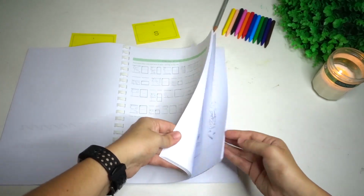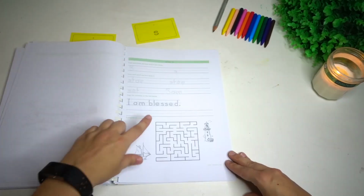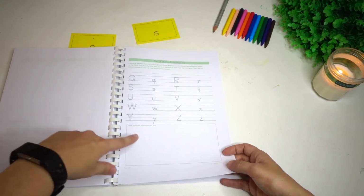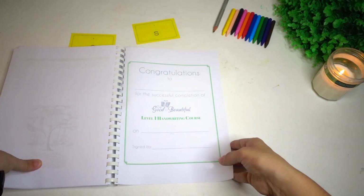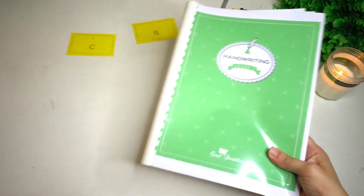Okay, I'm going to skip to like the middle. Here's a dot to dot. Oh, that'll be fun. Here is a maze to do. Oh, my boys are going to love that. Here is draw a line to match the different instruments. Draw a picture of where you live. Skipping to the end, and they have a certificate, which is great. My boys thrive on little rewards like that. Alright, so this will be a great independent activity for my boys.